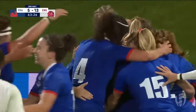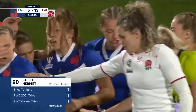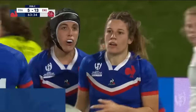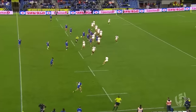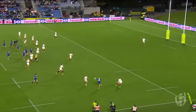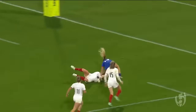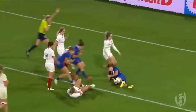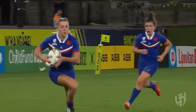A bit of jouet from Les Bleus in Fangaray. What a superb crossfield kick. It all came from the tempo, from the quick tap. But look at the subtlety of the touch of the toe, and lovely timing from Grisez. Just allows that ball to bounce. And who's on the shoulder other than the workhorse, Hermet? Just takes it in her stride.